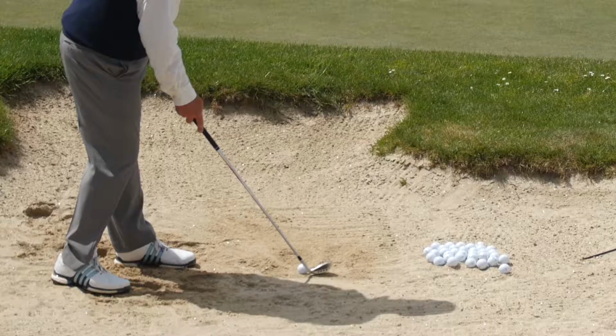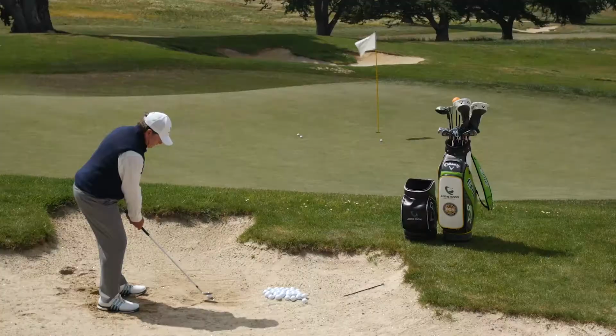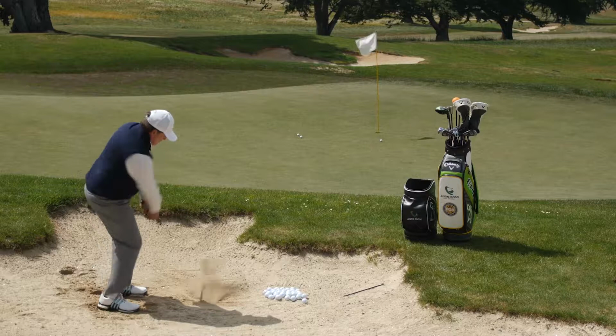Again, one more time. Visualize a line behind the ball. Keep your eyes on that line. Strike that line.